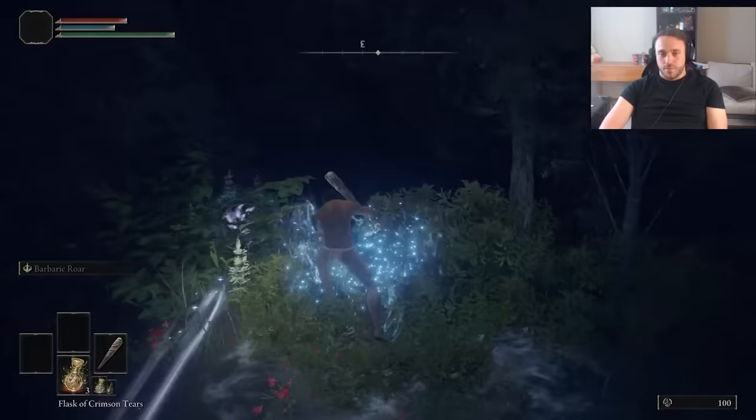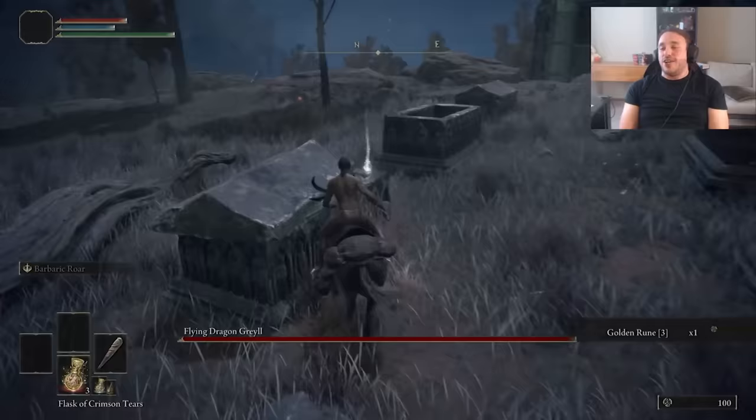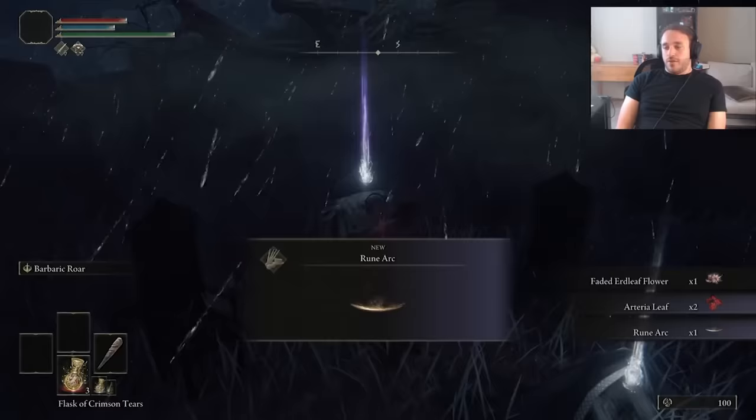Now let's get those first big brain moves going. Warping to the Dragon Barrel? That's a big brain move. Stealing runes from a bunch of graves? That's a big brain move. We're allowed to steal the runes because the bodies ain't got no souls in them. Picking up a Somberstone 9 and 8 for later? Yeah, that's a big brain move.